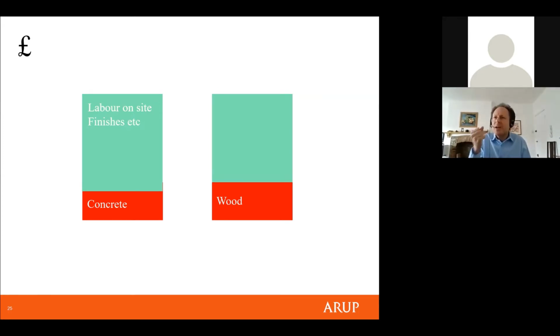But because that wooden structure is prefabricated, it can be assembled so fast on site, we have between 10 and 30% program savings. And of course, those time savings on site mean that there are big savings in labour costs. And very often we can also leave the finishes off and leave the wood exposed in this beautiful way. And that also means that we save in the time and cost of putting on finishes.